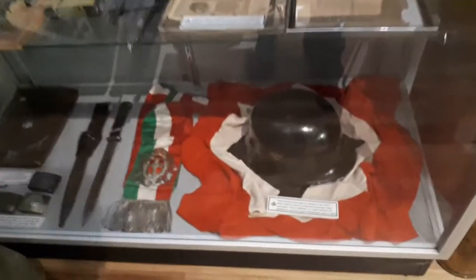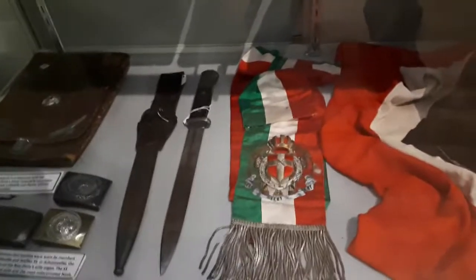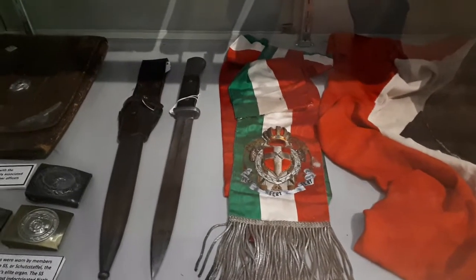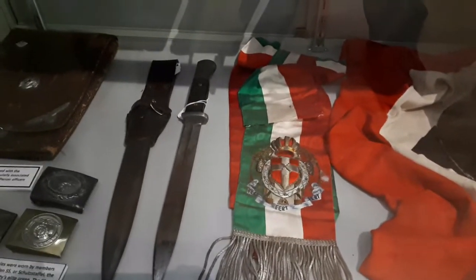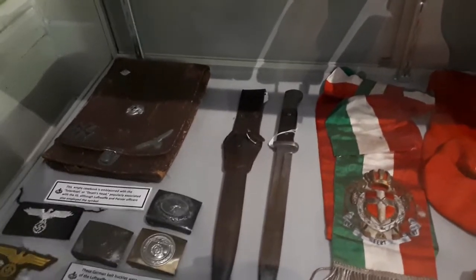We have some captured Nazi items. A Stahlhelm and flag, as well as an Italian flag. Some members of the regiment did go over to Italy to witness tanks in action, as well as Brigadier Booth from the regiment. He was originally in the regiment and then ranked up and commanded a brigade in Italy before being sent back to the Northwestern campaign. We also have a couple of German bayonets, a pouch with a Totenkopf and some belt buckles as well with Nazi iconography.